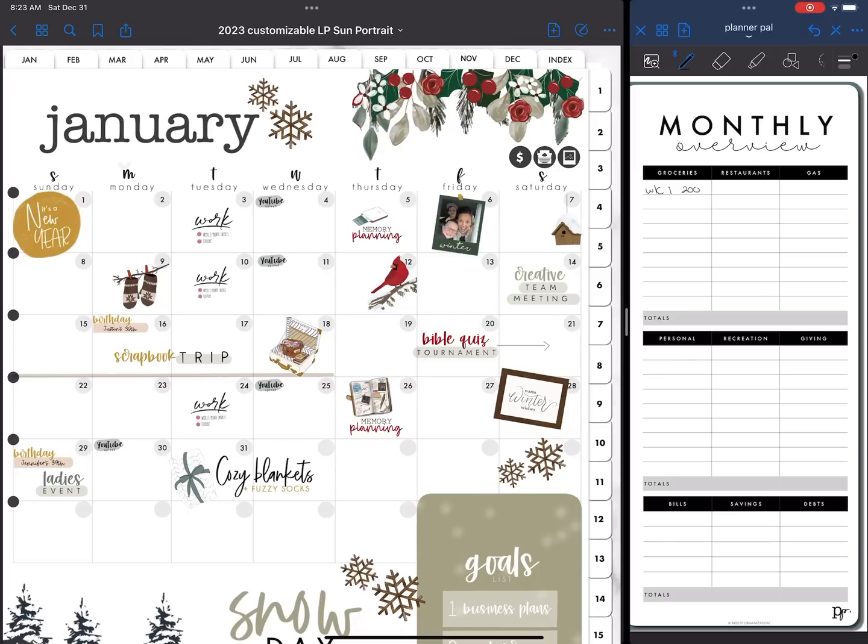So say it was $200 for week one, and then you could do week two, week three, week four, and then any extra trips, and then you can add up your totals and write your totals down here. You'd be like, okay, I spent way too much on groceries. I spent way too much on recreation at the end of the month. Or, okay, everything's averaging out pretty good. I don't see that I went way over in any category. And I did this already for a couple of weeks, and I was like, oh my goodness, this is really eye-opening. So I liked having this page. I think I'll use this page a lot.